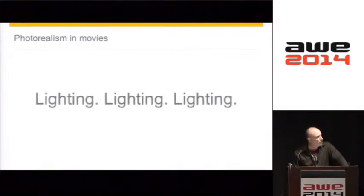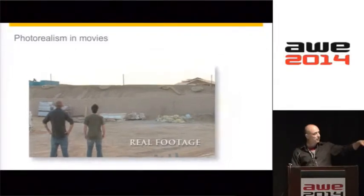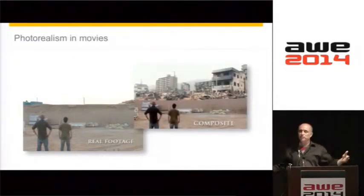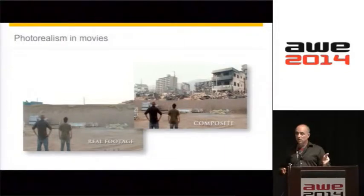So it's all about lighting, lighting, lighting. You all know that, but I'll give you a couple of slides just as a refresher. Here you've got the real footage of two dudes looking at a wall, right? You've got the lighting on the two dudes, and then you've got the CG augmentation on the right. I call it augmentation, really it's just CG, right? So on the right, you've got the destruction, and the reason it works is because the lighting of the real world matches the lighting of the virtual world. Well, it's essentially the same.